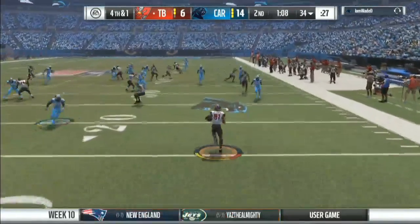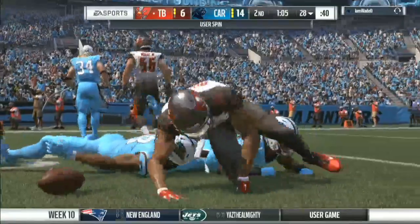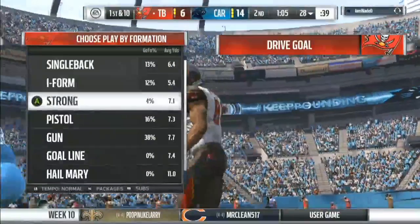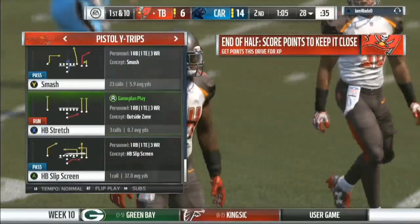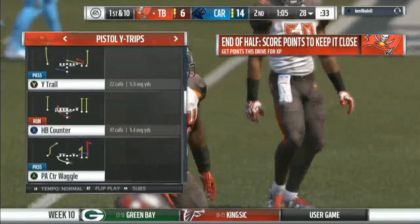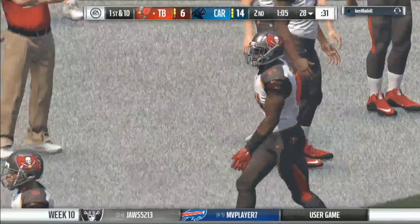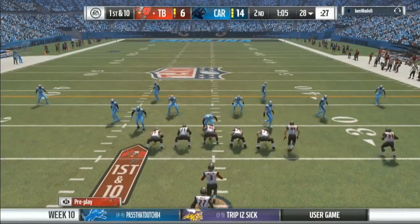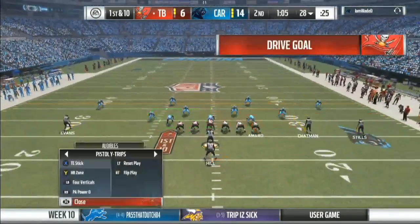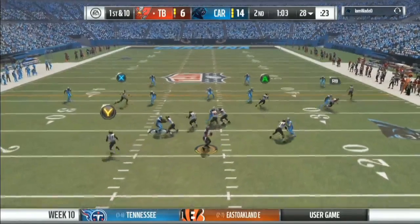Here's Austin. Shrugs the tackle. Nice. A great return there of 22 yards. And the offense will take over with a new set of downs. Hill, the lone setback. They'll come out in the pistol.